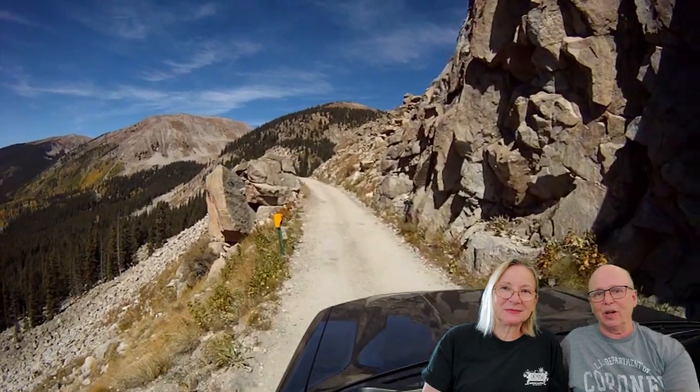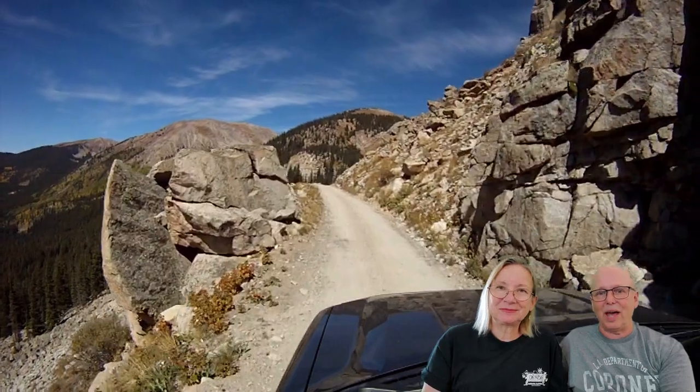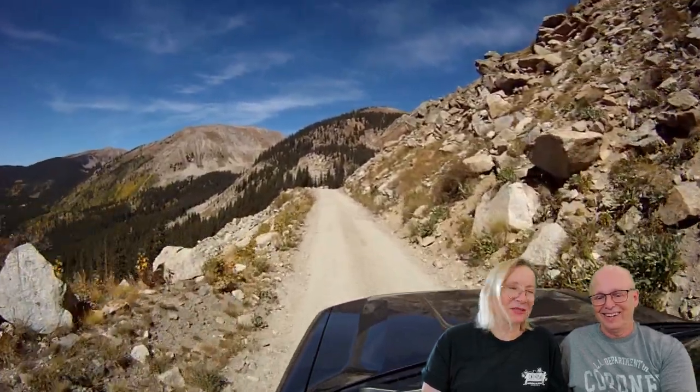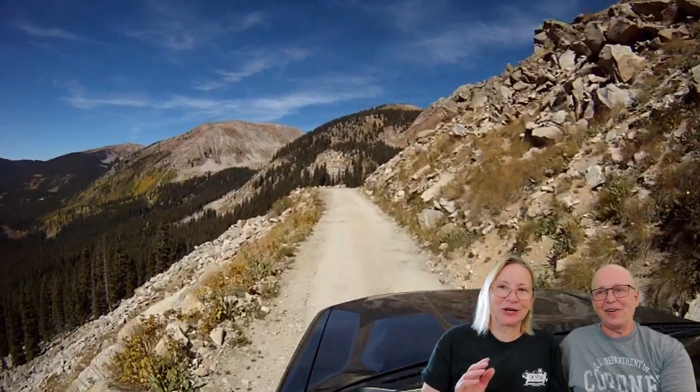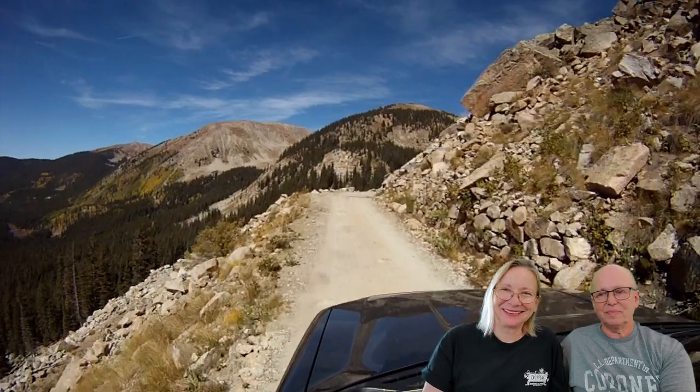This view here from the GoPro, though, you can see the edge of the road, so it doesn't look quite as bad, but in real life, it was a lot different. It was just almost a straight drop down, so it was pretty amazing.